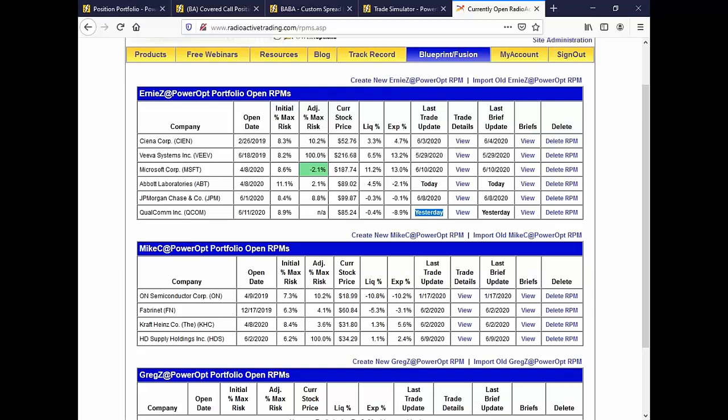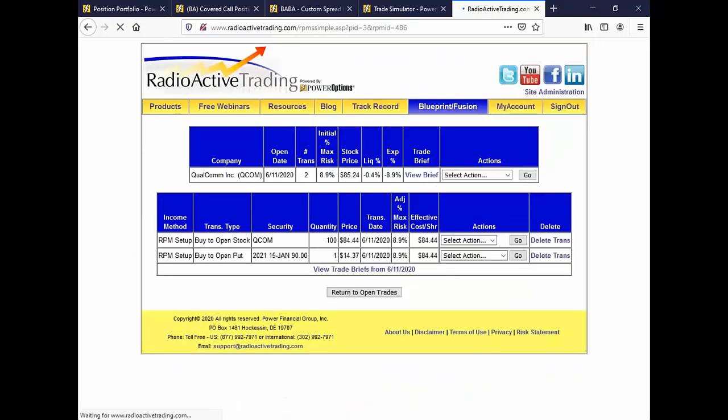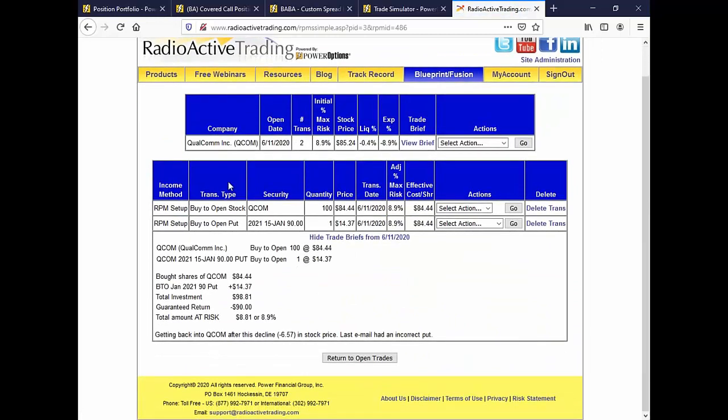A new RPM has been opened for Ernie at RadioActive Trading. You could log on to RadioActive Trading and see the details and any description that Ernie put in as well. So we bought 100 shares at 84.44 after the drop, paid a little bit high premium into the 90 strike put there because the implied volatility in the VIX was increased across the market.